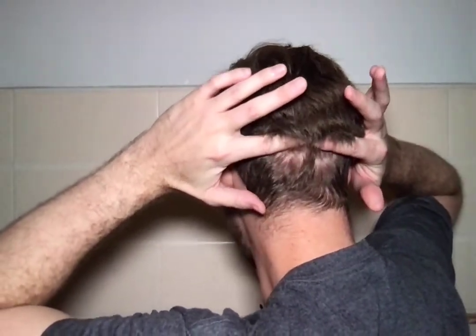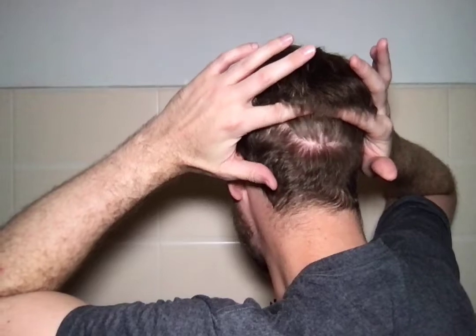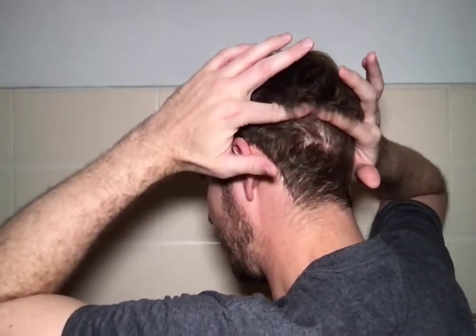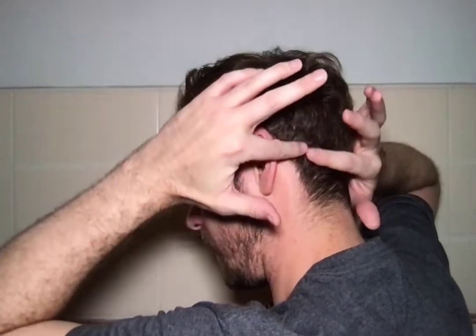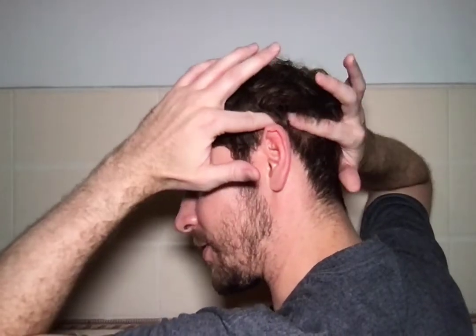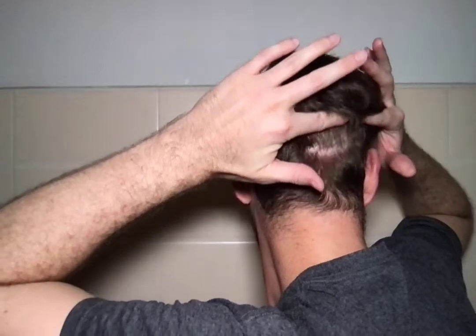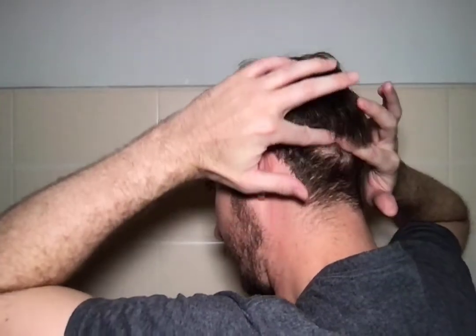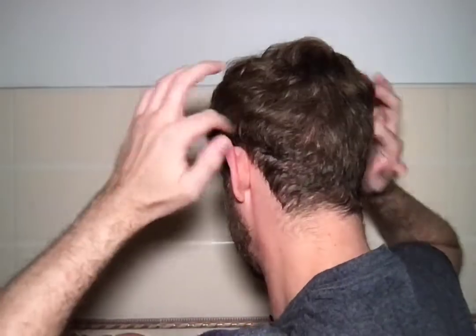I'll go nice and slow, and I'll let you all see if you can find where my FUT scar is. The FUT scar that you see in the back of my head, if you can find it, is from my 2015 surgery. And I had Dr. McGrath repair the scar. He did that in 2017 when he put 350 grafts into the scar.